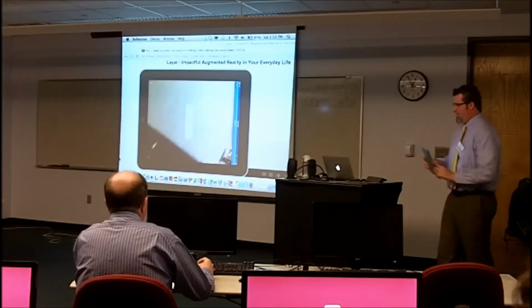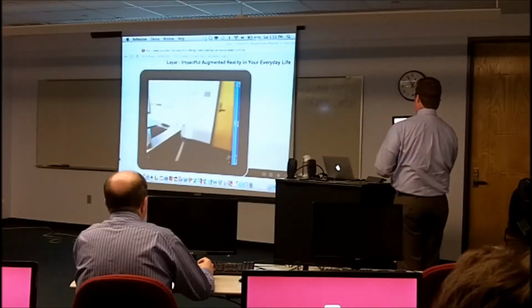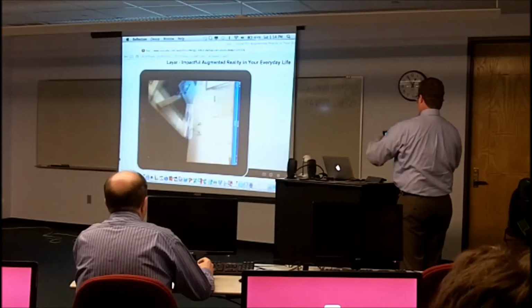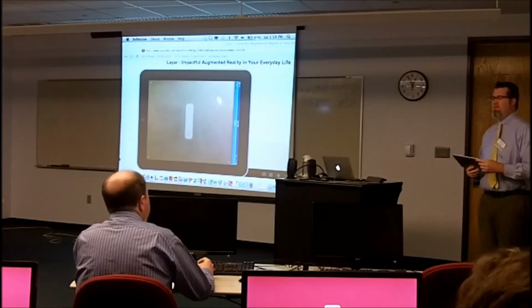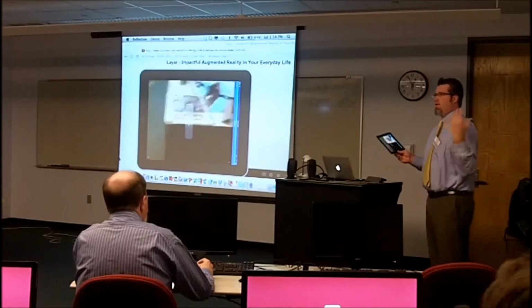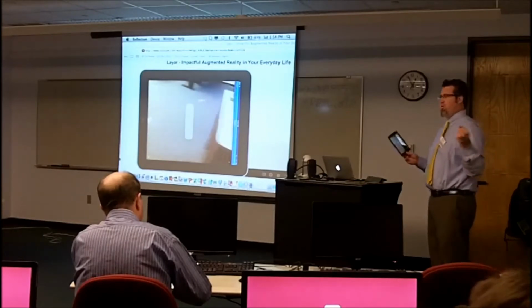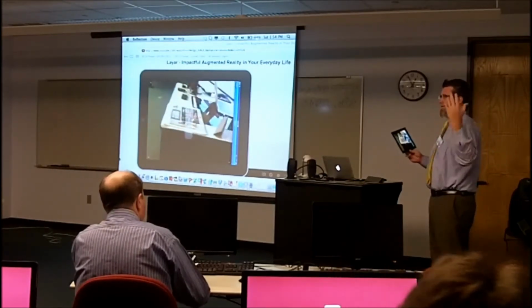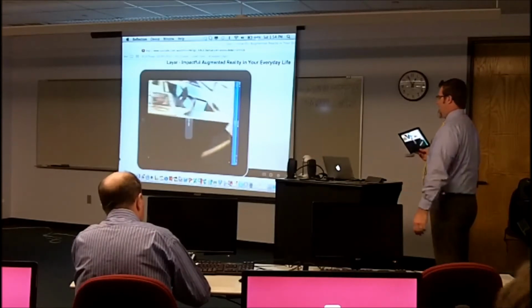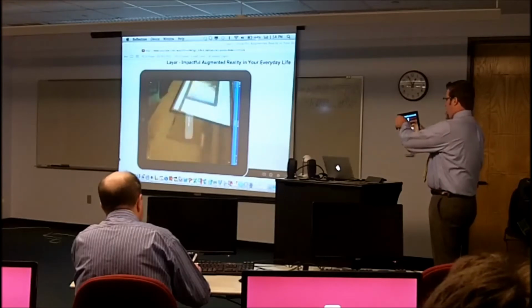So, I've opened up Layer. Layer allows you to basically specify different channels of information, whether that's people's Twitter accounts, photos that people post online, or Yelp, where you want to understand where the next restaurant is, or read reviews. If you want other information about your area.